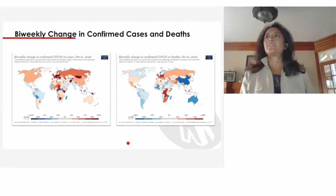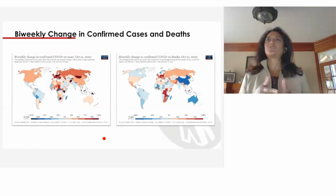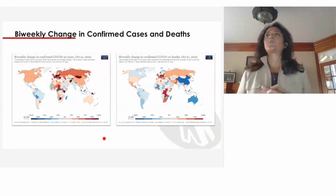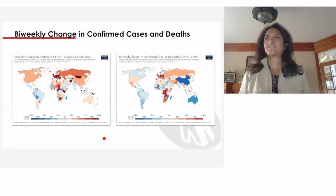So this slide is to show just in the last 2 weeks what was the change in confirmed COVID-19 cases. You can see the darker, reddish color, the more increase over the last 2 weeks. So if a country has had very high counts and then the next 2 weeks has remained very high, it stays looking more blue. So it's misleading. It's not to say they don't have high COVID, it's just they didn't change.